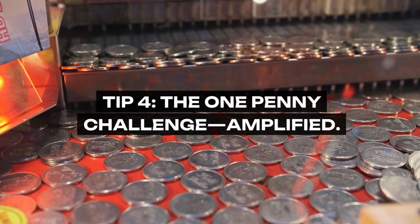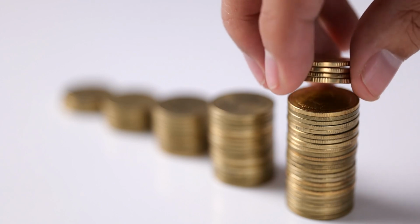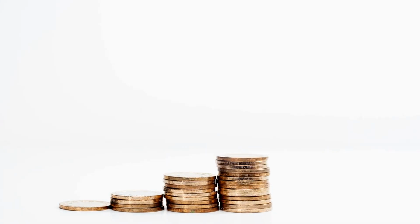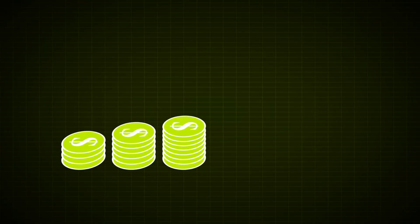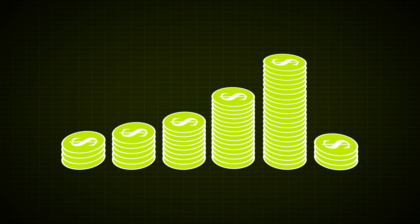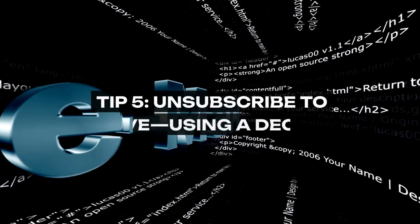Tip 4. The 1 penny challenge, amplified. Take the penny saving challenge to a whole new level by doubling the amount each day. Start with 1 penny on day 1, 2 on day 2, 4 on day 3, and so on. This exponential growth is a hardcore twist on the original method, showcasing how small savings can rapidly snowball into a significant nest egg.